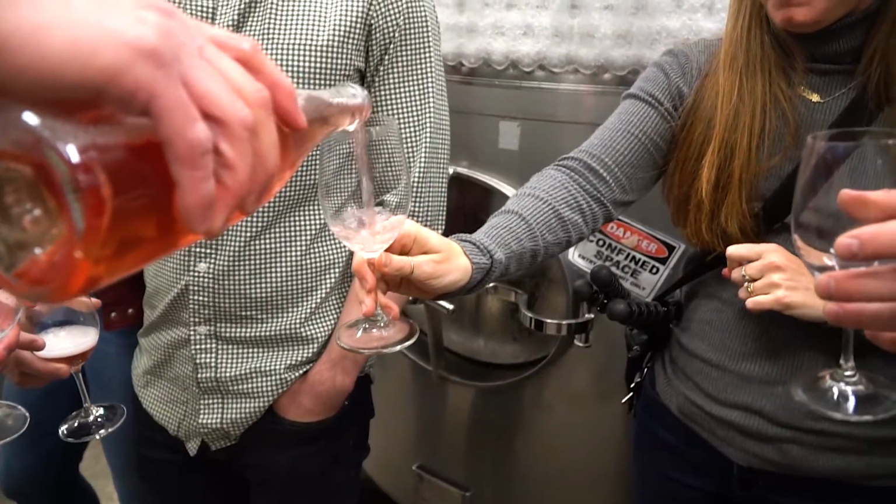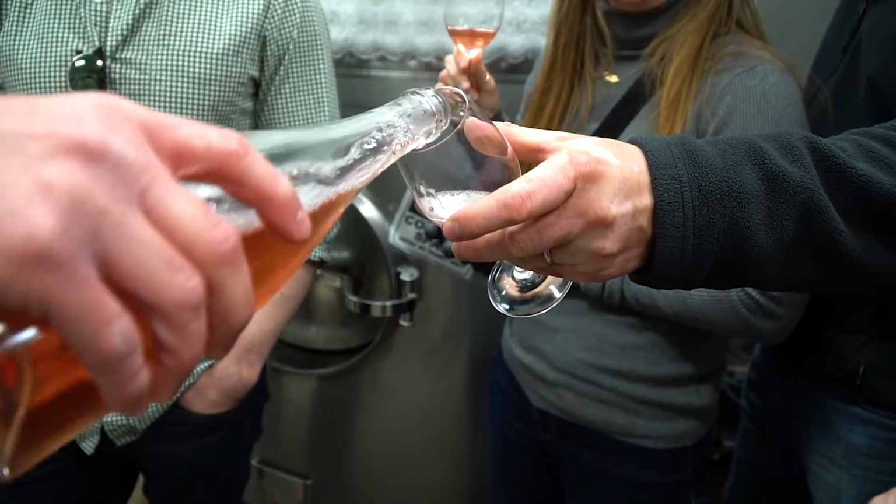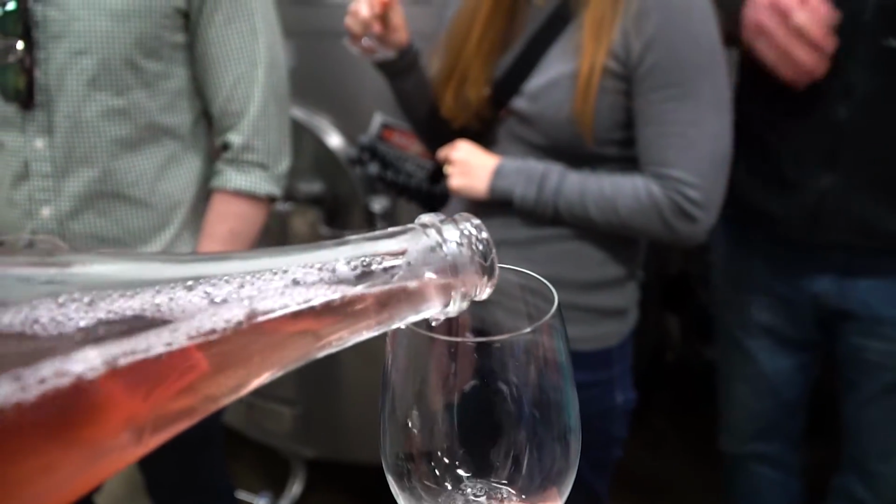The color changes over time? So the color doesn't change. The dosage that I added looked totally clear. It will lighten the color of a wine.